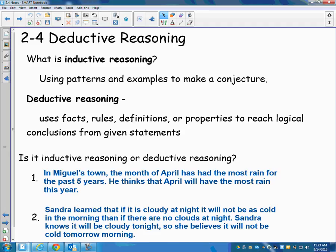Deductive reasoning uses facts, rules, definitions, or properties to reach logical conclusions from given statements. So it's not really based on a pattern, it's based on rules and definitions and facts. And in math, that's what we do a lot when we do our proofs. We're going to use more deductive reasoning than inductive reasoning. So part of your homework today is just reading some examples and trying to think about, is it inductive? Is it using patterns? Or is it deductive? Is it using rules and facts and properties to state that?